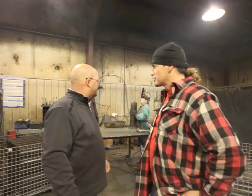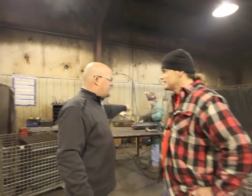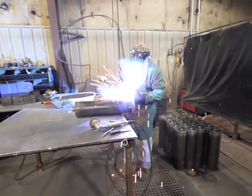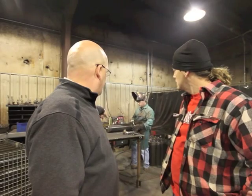This piece looks familiar. It looks like the cylinder. Yep, this is the cylinder for the standard and the SAM. Lloyd's welding up them today. So as you can see, the dome gets machined and then gets welded onto there.